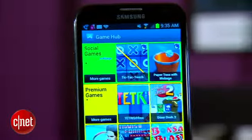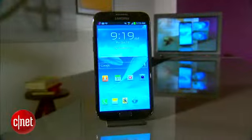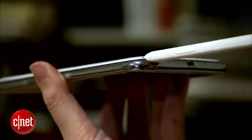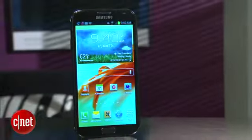At the end of the day, the Galaxy Note 2 is Samsung's highest-end smartphone to date. It offers some really neat functionality that you won't find anywhere else, and the specs are top-notch. Still, the dimensions and S Pen aren't going to please everyone, which makes it sort of a niche device. However, if you are leaning toward the Note, I think you'll like what you find. I certainly did.